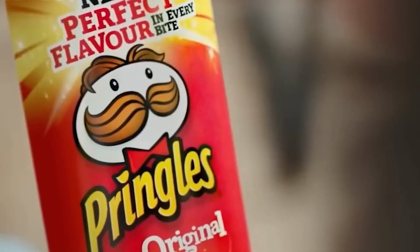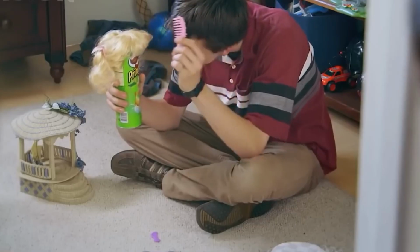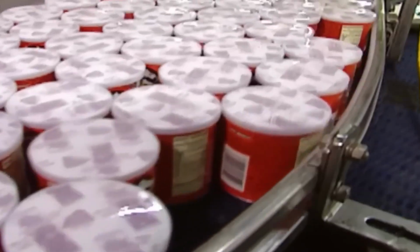His admiration for his invention was so profound that he requested to have his ashes interred in one of the iconic tubes, a poignant wish his children honored. If you're wondering which flavor reflected this legacy, it was the classic Pringles original, forever encapsulated in that beloved packaging.